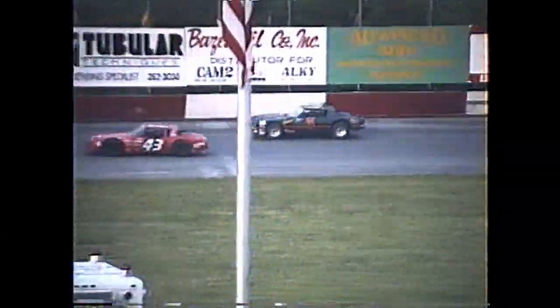Dexter has 2 heat race wins so far this year. Looking for number 3. And he'll get it. Daryl Dexter, your winner. He's followed by Mike Schweier, Greg Wendell, Jamie Hunt, and in 5th, Herm Huntley.